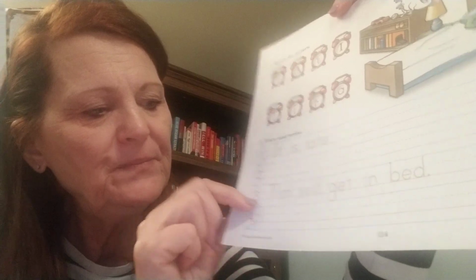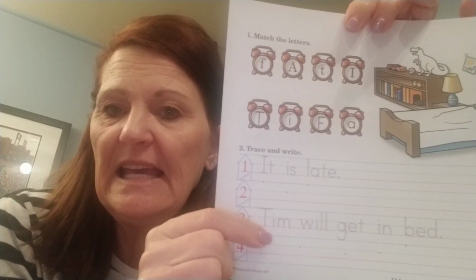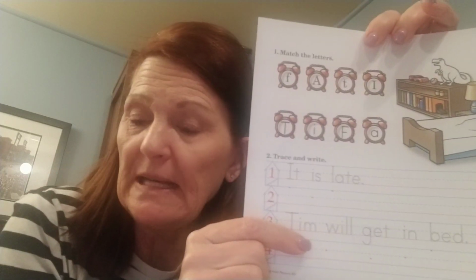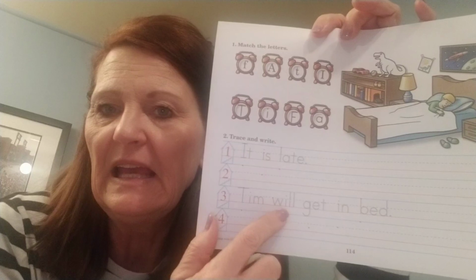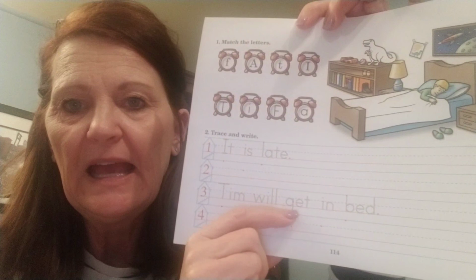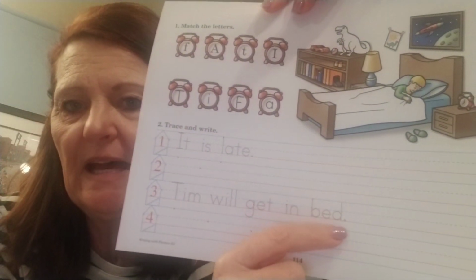All right, now we're going to find out who this boy is sleeping away up here. His first name, of course, it's at the beginning of the sentence, but it's also his first name, so it's a capital letter. T, t, m, Tim. Maybe you know somebody named Tim. All right, here's this word. We've had it on the front. Again, short I, w, ill, will. 2 L's, 1 sound, remember. G, et, get. In, b, ed, bed. Very good.